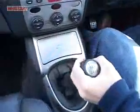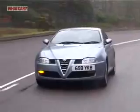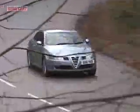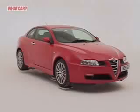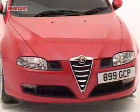We can understand how anyone would be seduced by the Alfa. It looks great, is something of a bargain against its most popular rivals, and is surprisingly practical for a coupe. But it's not as satisfying to drive, and it will be more expensive to own and run. You need to bear that in mind before falling for its charms.